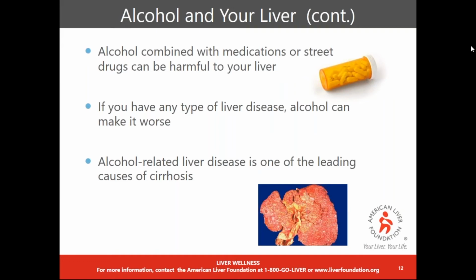And to continue on, we want to talk about medications in folks that may consume alcohol. A lot of doctors will say, if you're taking this prescription, how do you take it? Make sure you don't take it with alcohol. Make sure you take it with food. Make sure you take it with water. So read your instructions on the medicine. If it says take with food, take with water, make sure you follow those instructions to the best of your ability, because you don't want to harm yourself by taking the medicine that's supposed to help you.